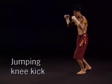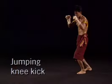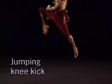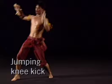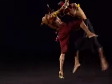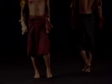The jumping single knee kick. Another powerful knee kick using a jump but delivered with one knee. Knee kicks in Muay Thai are delivered both with and without the use of hands.